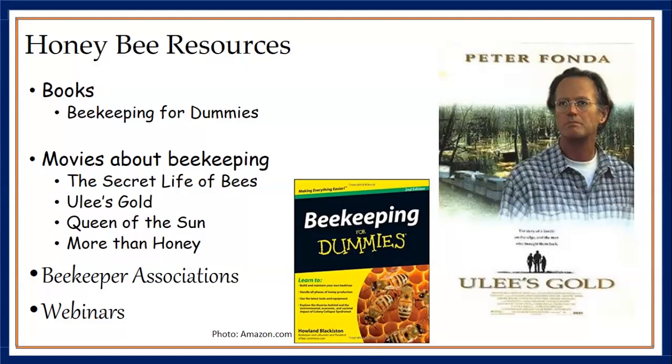Beekeeping for Dummies is a simple book to read. Check out documentaries and movies that are shown there. Become a member of a beekeeping association. People tell me they learn best when they attend the meetings in associations, because they can ask any question, they can get mentors, they can discuss freely.